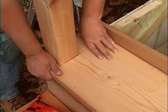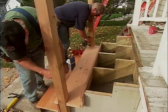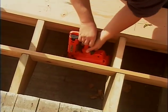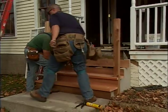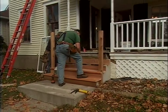Dennis had a definite idea on how he wanted that stair to be. He wanted closed risers, he wanted closed sides so no mice or anything could get underneath the porch. I explained what I wanted. He said, sounds good. He whipped them up in no time, and well, he might have taken a little time, but he got them put together and they look great.